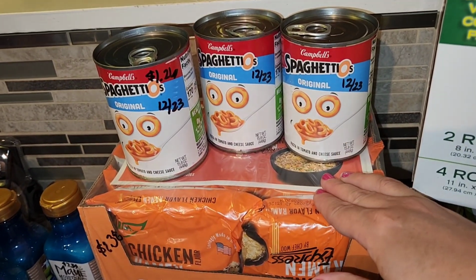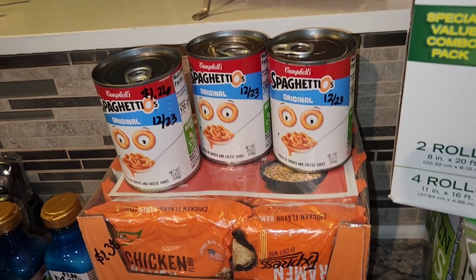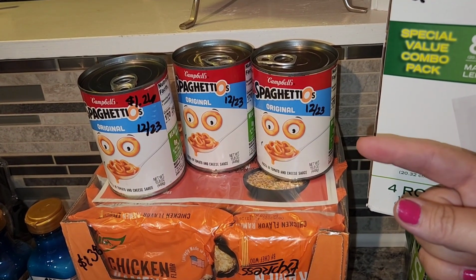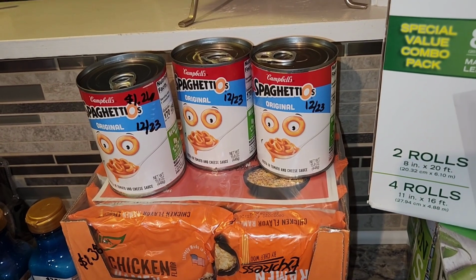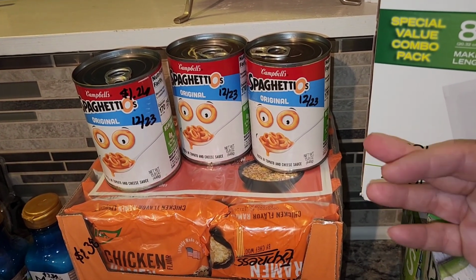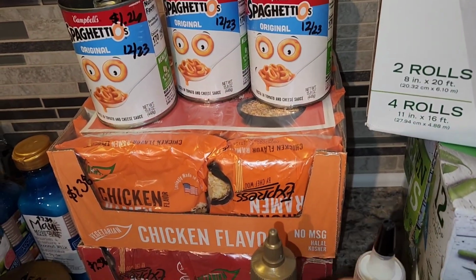Then I bought some SpaghettiOs, and you guys, I did this shopping a couple days ago. I bought 6 cans of SpaghettiOs, and the teenage boy has already eaten three of them, $1.26 each. I really want to find a good deal, like a case lot sale or somewhere that sells them by the case so that I can get a couple cases to put in the prepper pantry. That would be my goal.